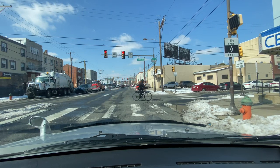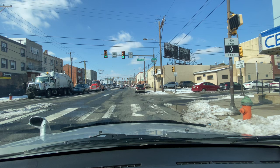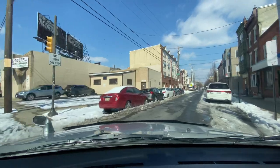We got Cellular 2000 LLC on my right-hand side. It's a cellular business. We got several Asian businesses on my left-hand side. Sunshine Jewelry, Tame Vang. I'm gonna make this right-hand turn on 7th Street. We're on 7th Street, turning off of Washington Avenue.